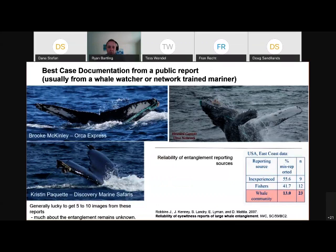The best case documentation from a public report usually comes from a whale watcher or trained mariner. For these, we can see the gear on the whale, towing the gear through the water. We might even have a photo ID to be able to match the whale to a catalog. And we still only get maybe 5 to 10 images from these reports, and so much remains unknown about the entanglement.